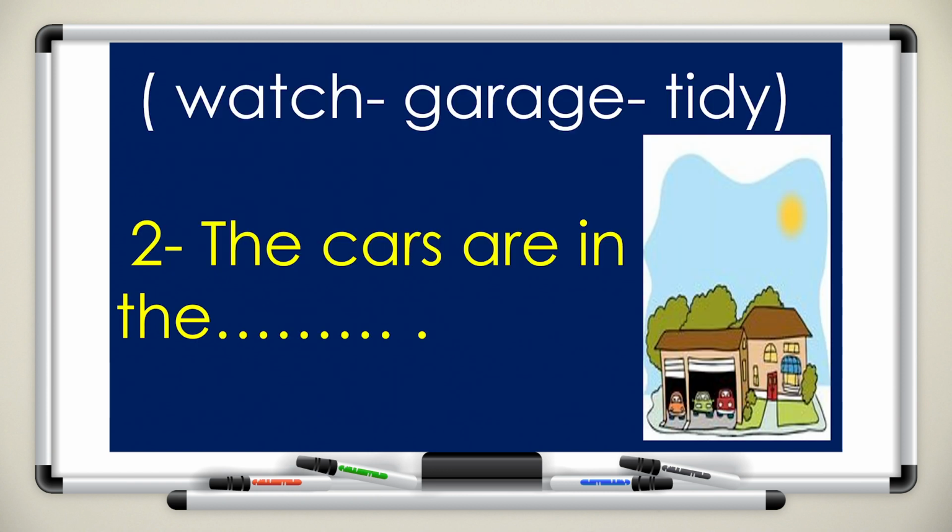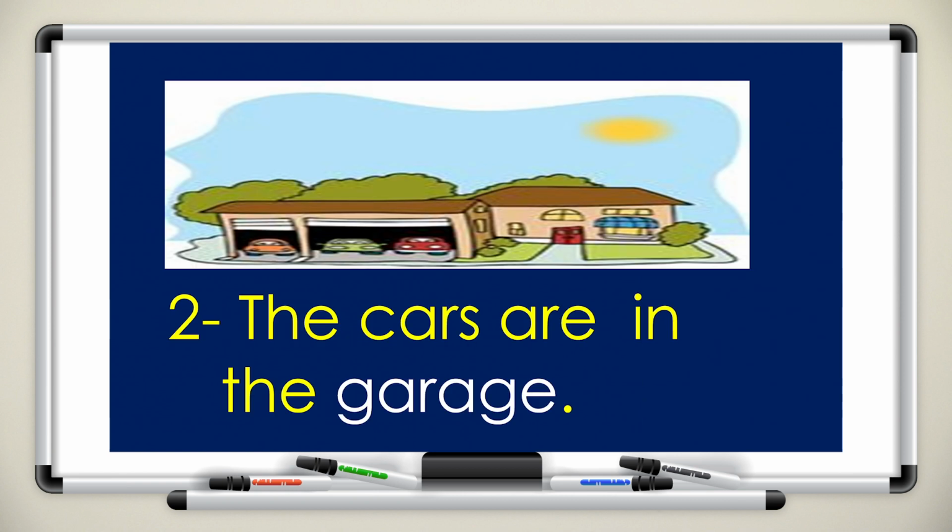The list again. Watch, garage, tidy. Question number two. The cars are in the blank. Take a look at the picture and try to read the list and find the correct answer. Excellent! The cars are in the garage.